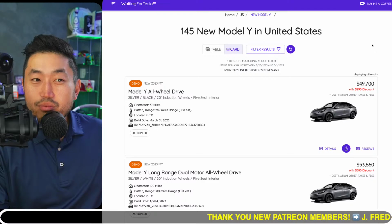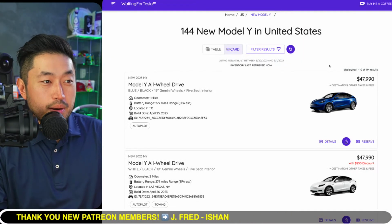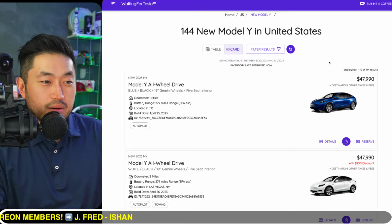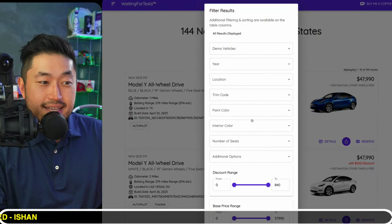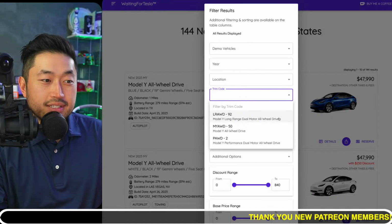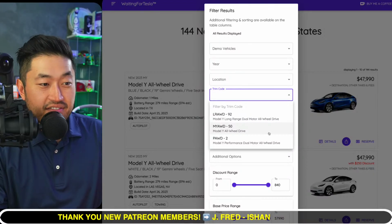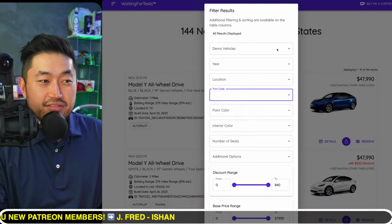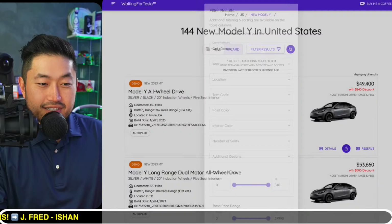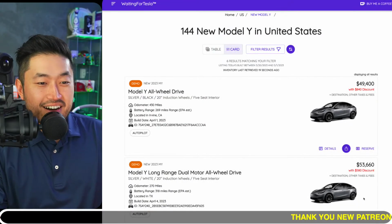But taking a look at waiting for Tesla.com, you can see that there's 144 brand new Tesla Model Ys available posted on Tesla websites. And this is definitely relatively very low in the most recent time frame. You can see long range, there's 92 available, and Model Y all-wheel drive standard range, 50 available. But the super interesting thing is that there's still demo discounted inventory still available posted on websites.